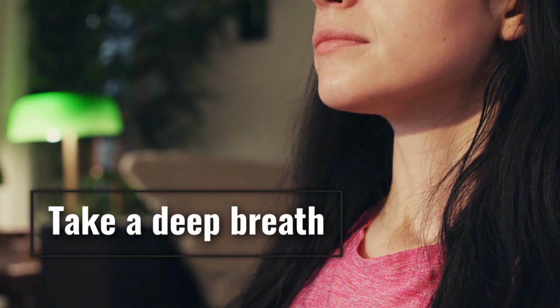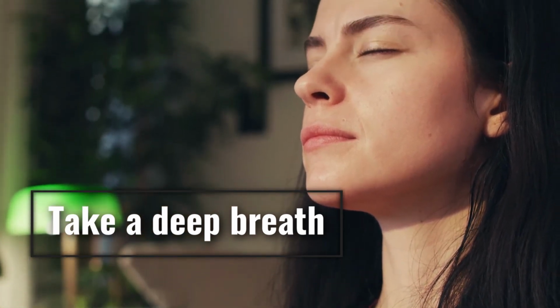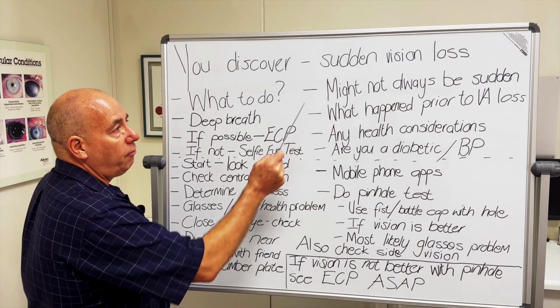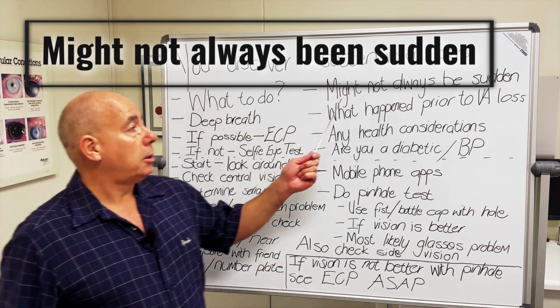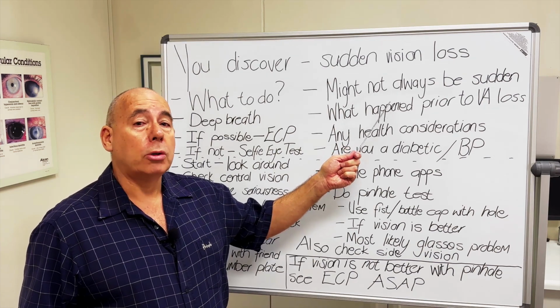Now, the first thing we want to do is take a deep breath. Make sure you just sit back for a moment, relax, and take a deep breath, because sudden vision loss might not always be sudden. It might be that you are just discovering it now, and it might have been there for a long time already.